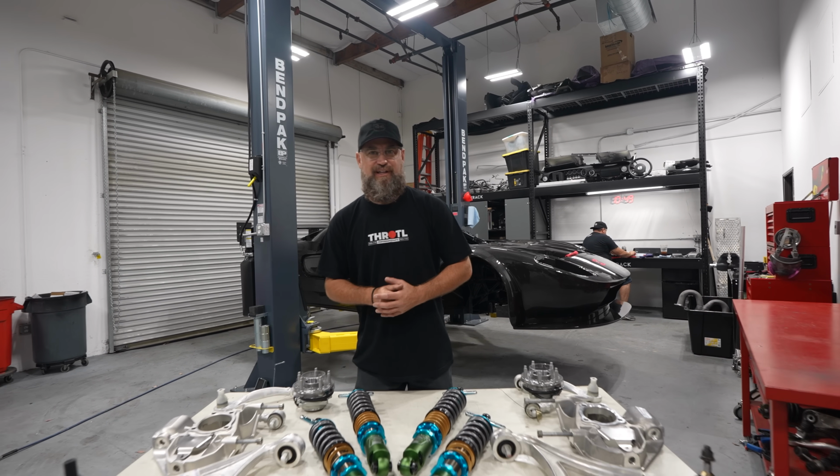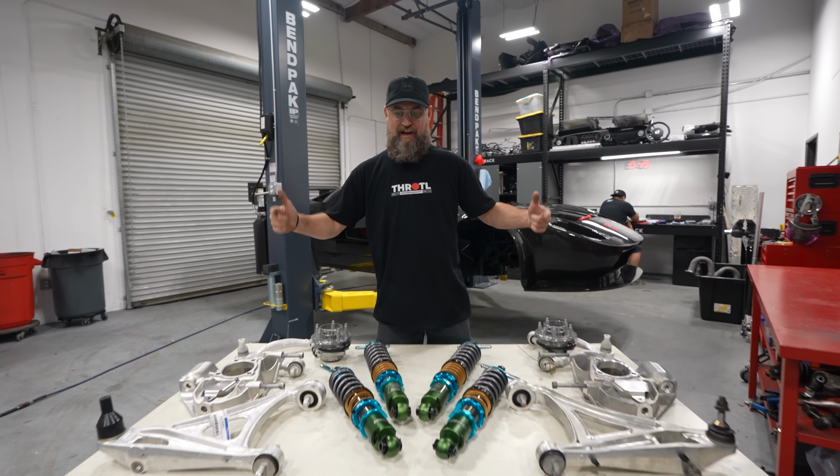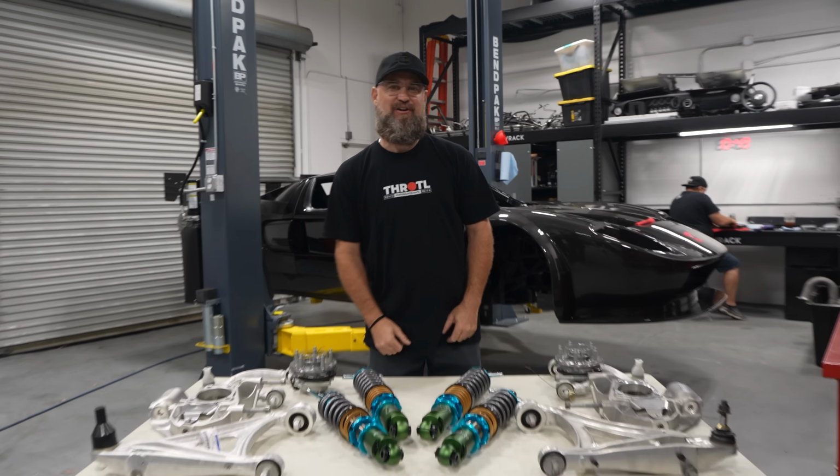To start off, we're going to get the suspension back on this car. We're going to start with our Fortune Auto coilovers and all of our brand new Ford factory arms and components and make this thing look like a car again.